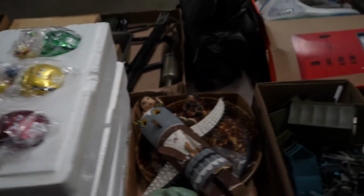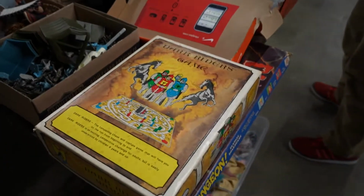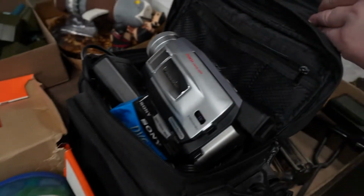These retro looking Nikes. Look at that. I don't think anybody really wore these. Pretty clean. I wonder when these came out. 1992. Person bought those shoes and the new Spin Doctors album.